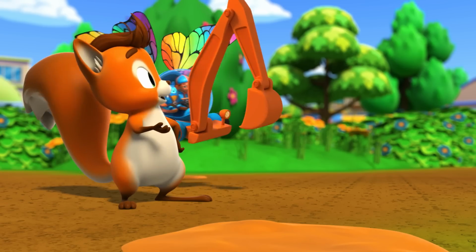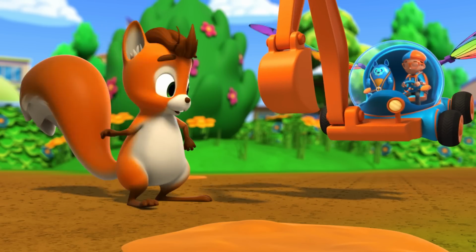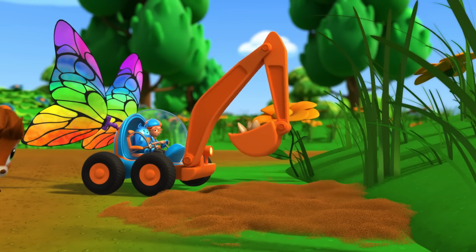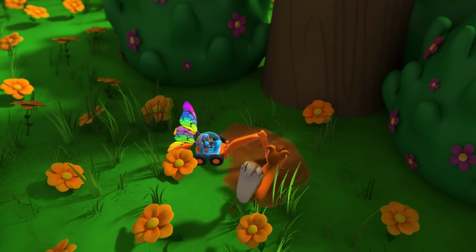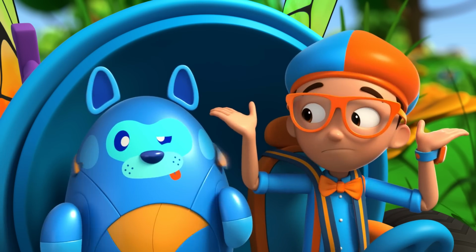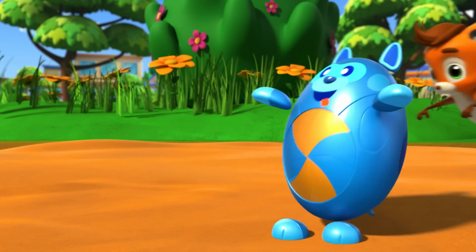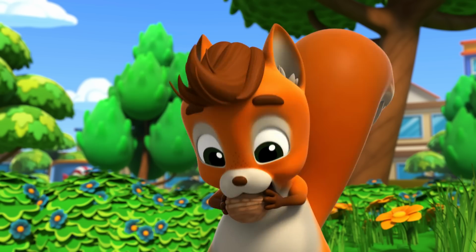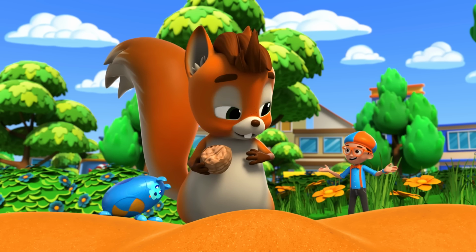Okay, do you remember where I just buried all those acorns? Of course we do! Easy peasy. Not an acorn! This is harder than I thought. Hello, yummy walnut! We can't find any acorns.